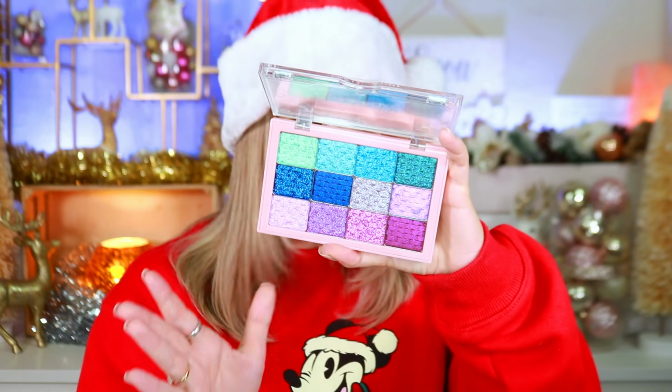So there's no name for this palette because like I said, it's just individual shadows that I kind of put together. I couldn't tell you the names of these either because I got them last year and there's no names in the back. But we do have the Odin's Eye single eyeshadow palette coming in at number 29, and I don't know what to call it, so my little palette, I guess.